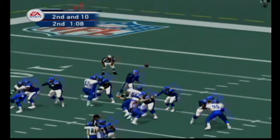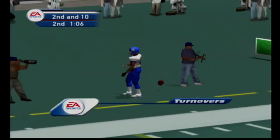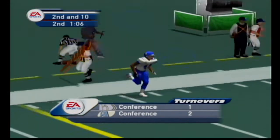McNabb drops back with the pass. Picked off. Throwing into coverage like that is like playing Russian roulette. Eventually, you're going to lose.